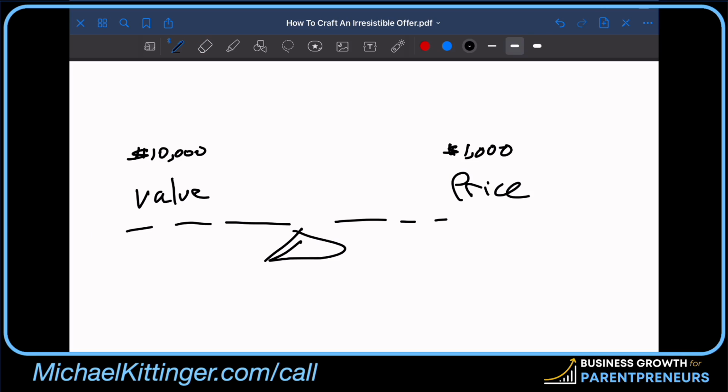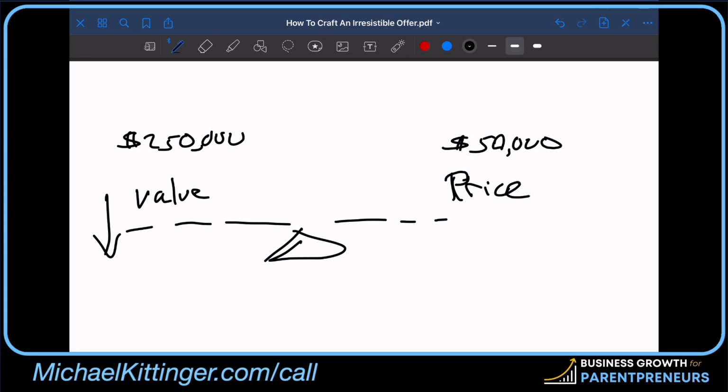For most people, most of the time, this isn't the issue. The question is, how do we stack more value? The more value we provide allows us to charge a higher price. I know programs that are $50,000. Nobody's going to pay $50,000 for a coaching program? Well, sure. Just make sure that the value you provide is like $250,000. You need the value to weigh down this scale. The more value, the higher the price you can go. But the value's got to outweigh the price.